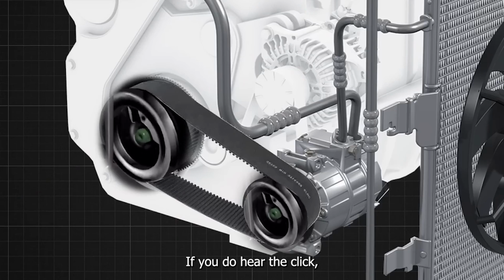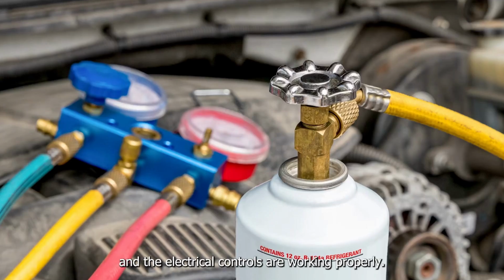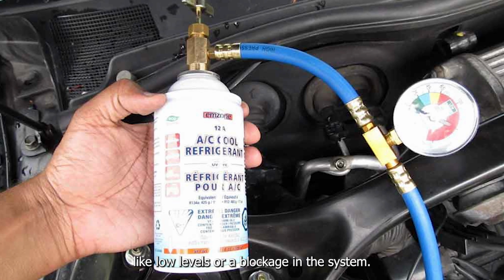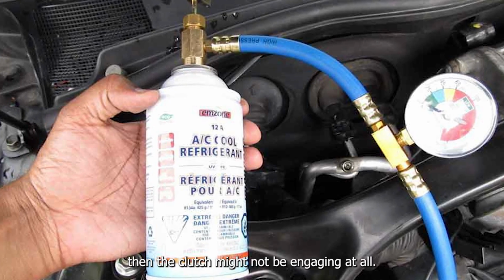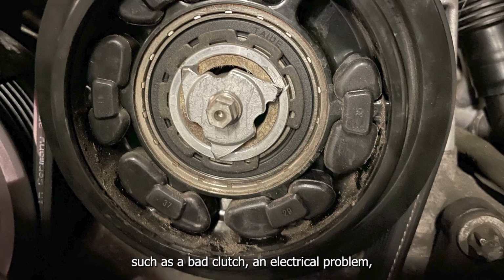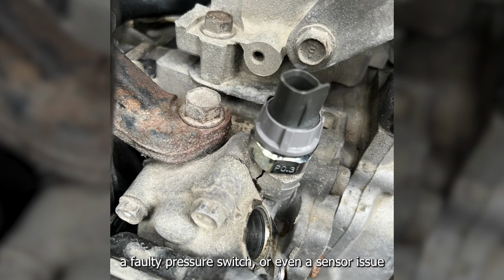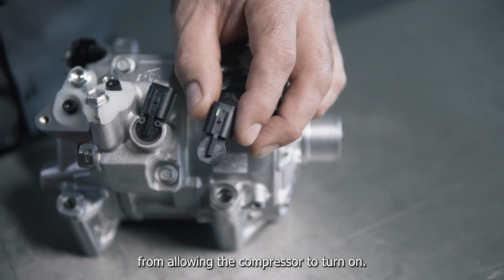If you do hear the click, that means the compressor is getting power and the electrical controls are working properly, so the issue might be with the refrigerant itself, like low levels or a blockage in the system. If you don't hear any click, then the clutch might not be engaging at all. This could be due to several reasons, such as a bad clutch, an electrical problem, a faulty pressure switch, or even a sensor issue that's preventing the system from allowing the compressor to turn on.